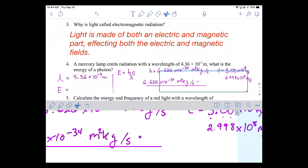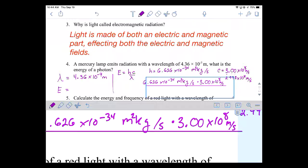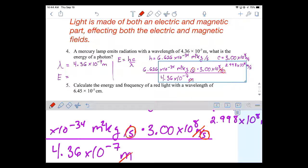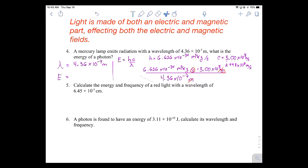If you ever want to check to make sure that your significance doesn't matter, you can feel free to do the equation again and see if it actually makes a difference, to do it with the different numbers. And then down here we're going to put our 4.36 times 10 to the negative 7 meters. Some things happen here. We can see that the meters would cancel out, but the seconds are going to combine themselves. So we're going to end up with seconds squared as our answer. That's good because that gets us closer to our unit of joules that we want.